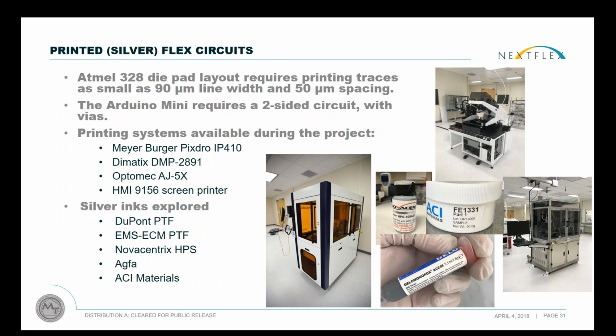So first step is printing, and we used several different printers to see which one works best for the application, gives us the electrical and mechanical properties, and also works in conjunction with the assembly process. So you see some of those equipments here: Meyer Burger inkjet printers, Dynamics inkjet printers, Optomec aerosol jet. And you can also see adhesives. We used ACI, Novocentrics, inks, Dado adhesives. And the list of the inks: DuPont, EMS, Agfa, ACI Materials, Novocentrics, were the ones evaluated during the process development.